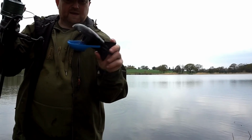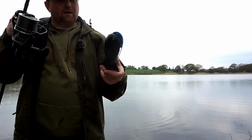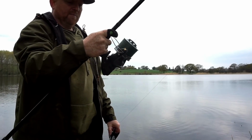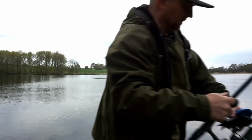These really are a good bit of kit. Because there's hardly any wind today, I've not used the air bomb, which should cast past and reel back and then strike. Well, a good bit of kit, that. Good reel as well. Really impressed with that X-Spot. Very impressed with that. Put some boilies out now, I think.